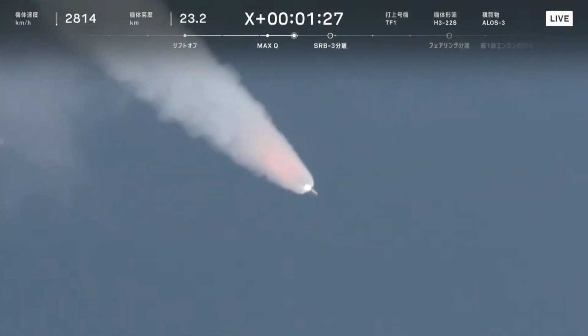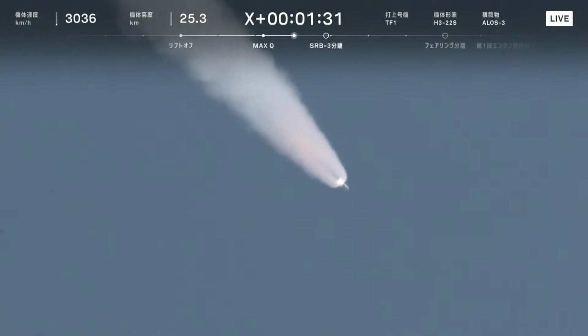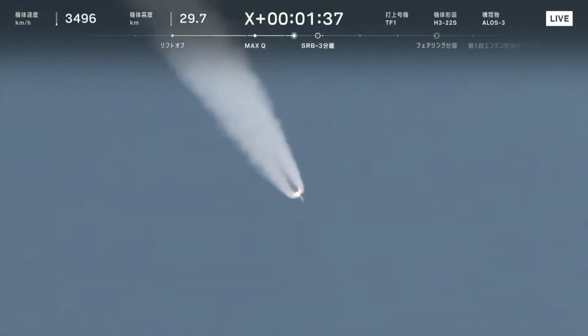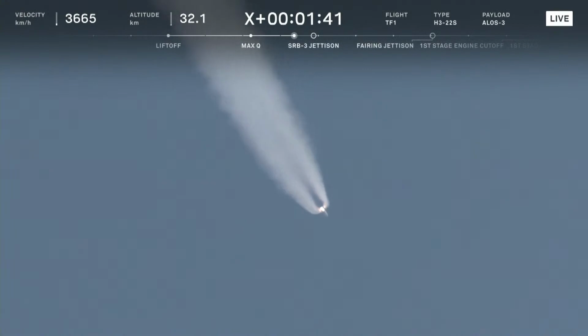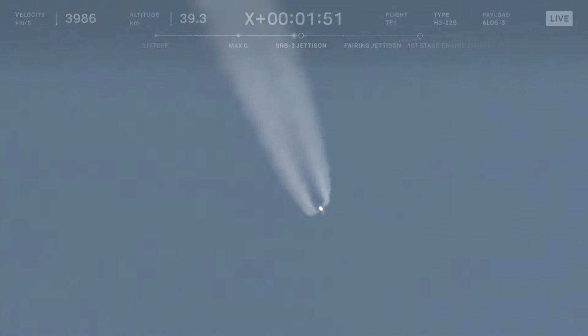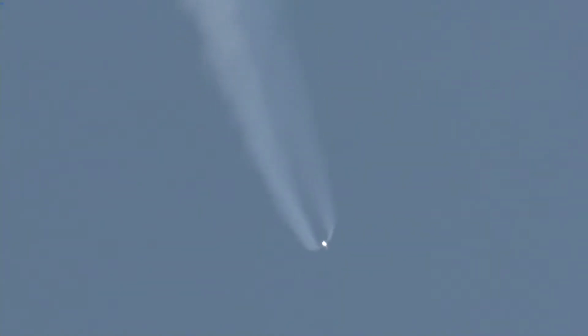Solid boosters burnt out. Solid boosters separation. Currently, Tanegashima and Uchinoura ground stations are tracking H3.